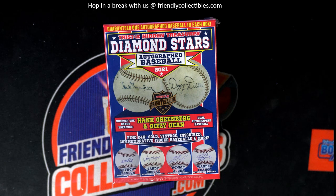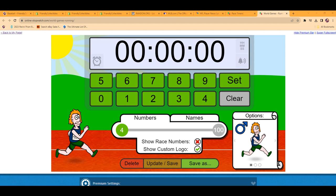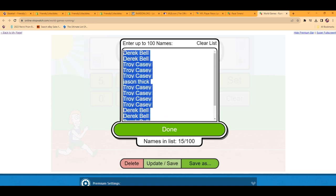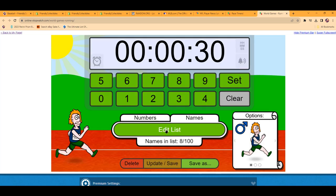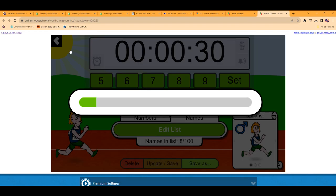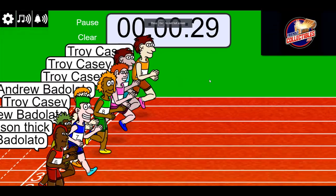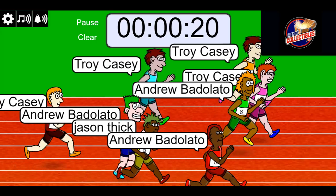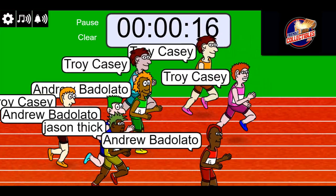So the winner here gets four spots in the box. Good luck. In the race here. Lucky number seven, on your mark, get set, go. We're getting ready to rip open an autographed baseball. Winner here is going to get some spots in the rip.